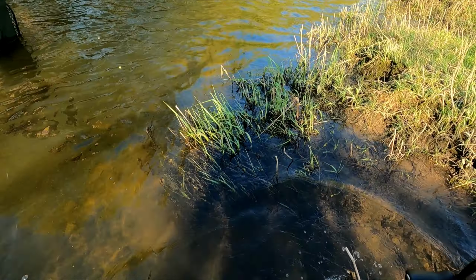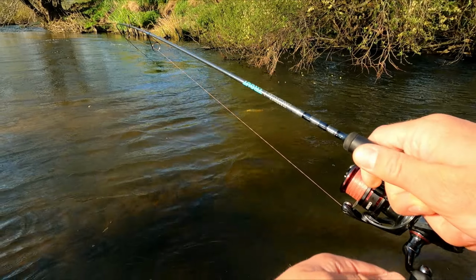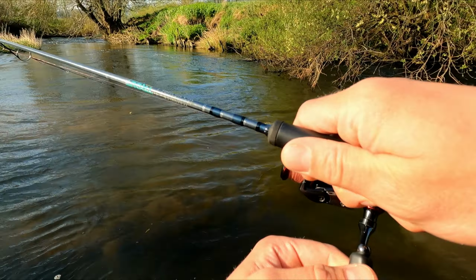Nice colors I see. Probably, I would say 37. Maybe I'm wrong, we'll see. Camera, just go on that. 40 centimeters. I think that's the same one that hit once and then hit a second time. Really beautiful, very nice colors. Just a second and I'll let you go. Nice, woo! 40, plus minus about 1 centimeter. Okay, you might go.